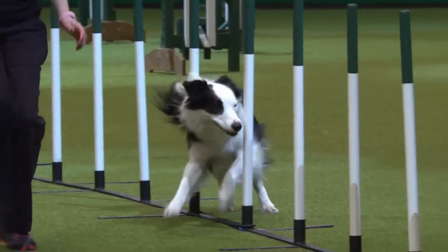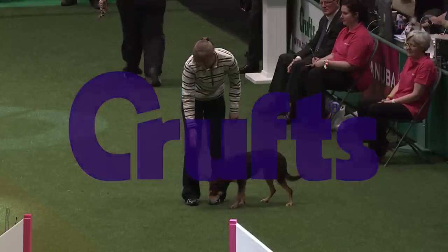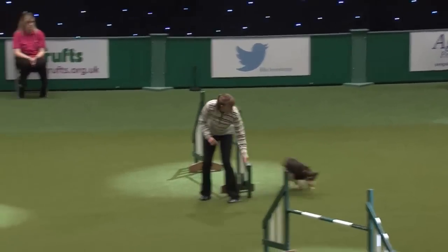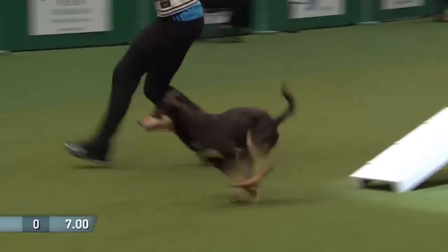And again, we see this double feet coming through the weaves. Is that something a dog picks up naturally, or do you train it? Sorry, we're watching Missy. This is a Kelpie, and they're quick. 8 years old, this bitch, from Minehead with Lucy Waldron.